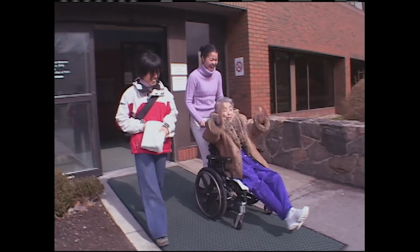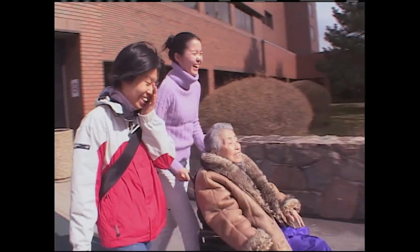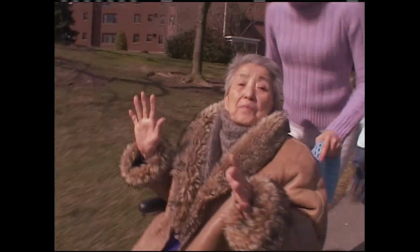I don't know why she likes going fast. It's probably because she has to sit still all day. She likes the feeling of the wind through her hair. It makes her feel like it's free.